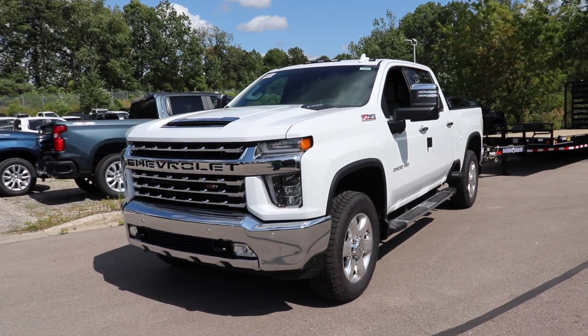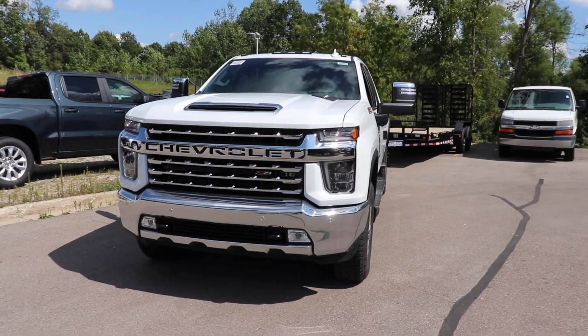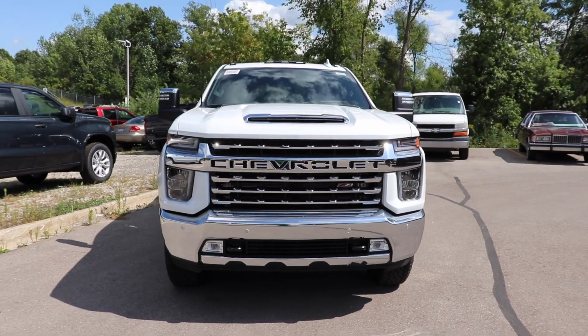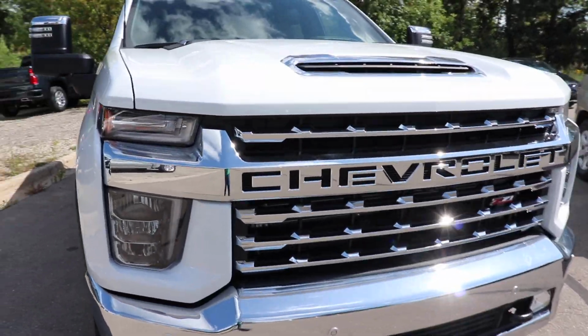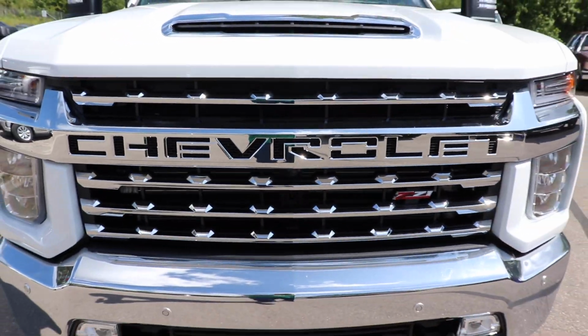Hello YouTube, today I'm at Champion Chevrolet taking a look at this all-new 2020 Chevy Silverado 2500. This particular trim is the LTZ trim package. Starting off up front, you have this absolutely massive grille to allow for more cooling with Chevrolet spelled out.